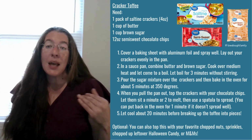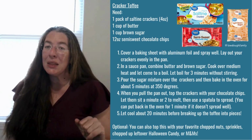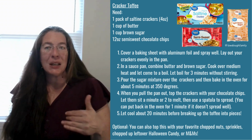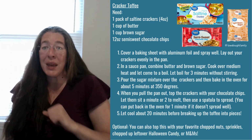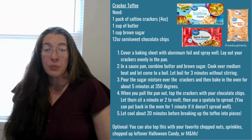The one thing is that once you finish putting your topping on there, you really need to let this cool for about 20 minutes. And then I know some people like to cut it and keep it in the same cracker shape, but honestly, I just break it with my hands, similar to toffee. But it is super yummy.